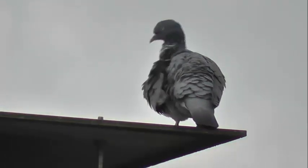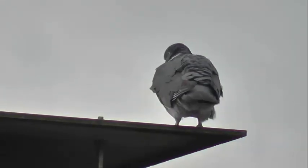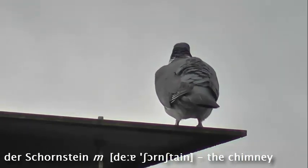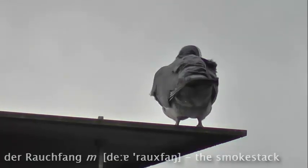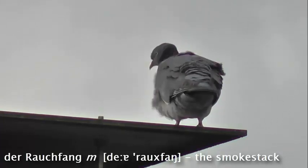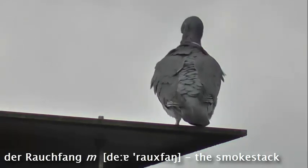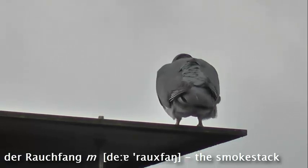And the dove is sitting on the chimney, and the chimney is der Schornstein. There also exists another word, der Rauchfang, which you might hear in Austria or in the south of Germany, and maybe also in Switzerland. And this means smokestack.